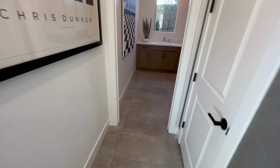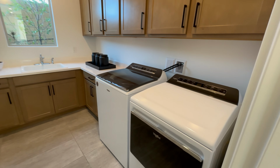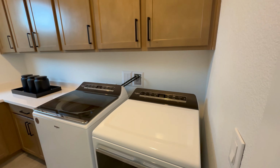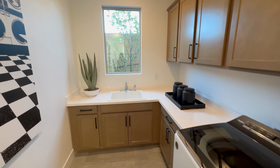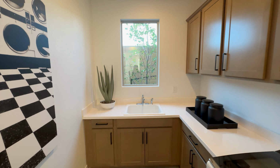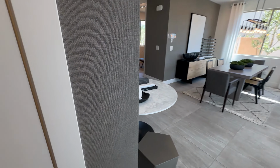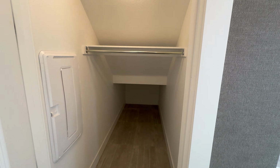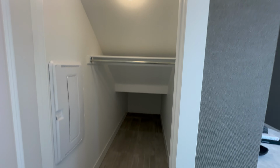Let me see what's on this side right here. This is your laundry area. Washer and dryer are not included. This is part of the upgrade, as well as the cabinets. I appreciate that they put this nice window here and the sink. This is your coat closet. Plenty of storage. They added this light inside.